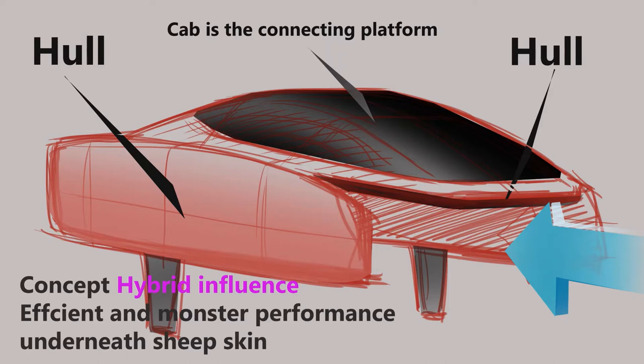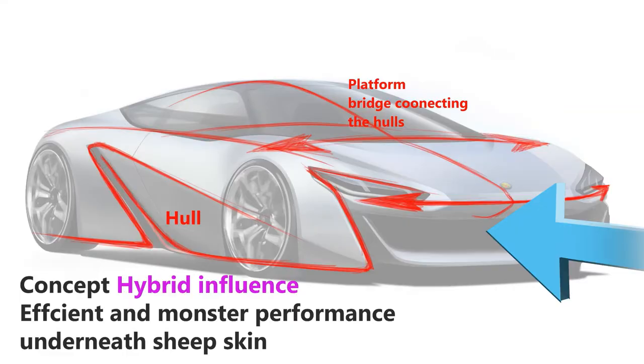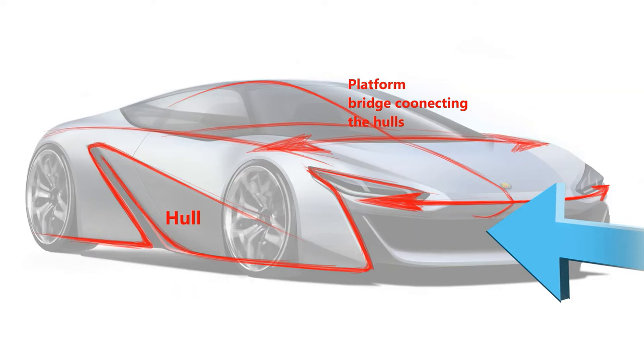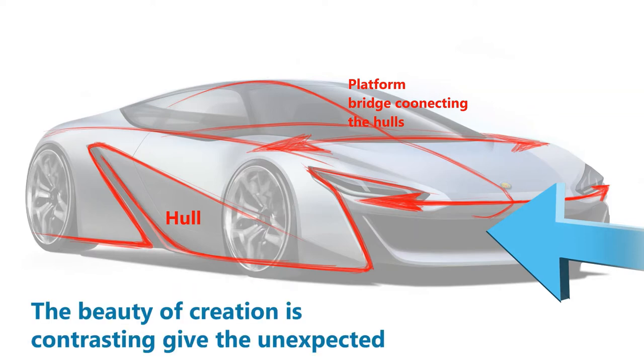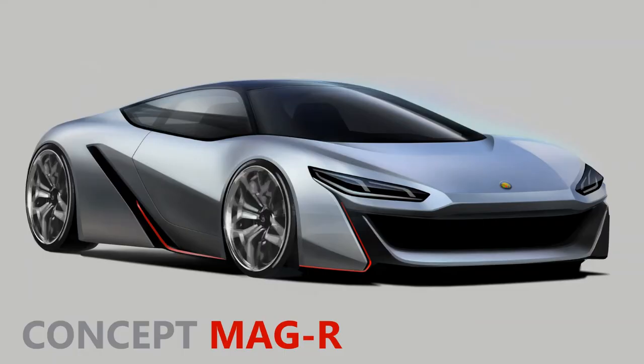Therefore, the concept of this car emulates or resonates with both the hydroplane watercraft and also the catamaran. So as you can see, the bonnet underneath, it feels like a large amount of air can go underneath and through, and there is a platform that connects both left and right hulls, basically emulating that through the surfacing here. So the car's gesture is to resonate, emulate with the catamaran as well as the hydroplane watercraft.